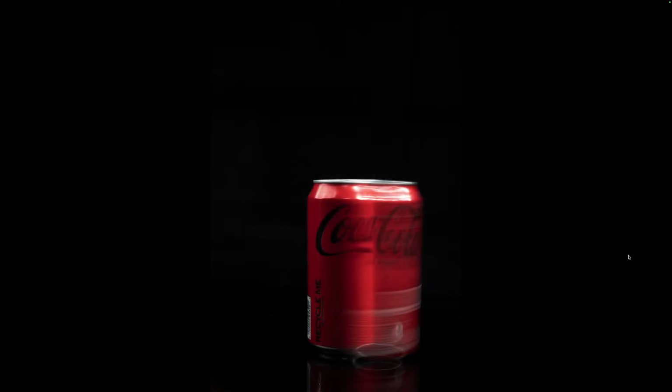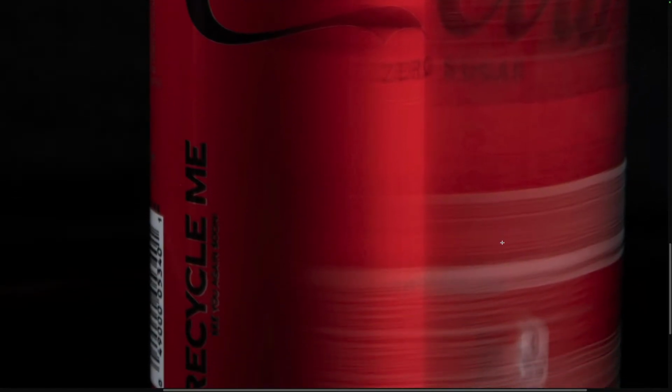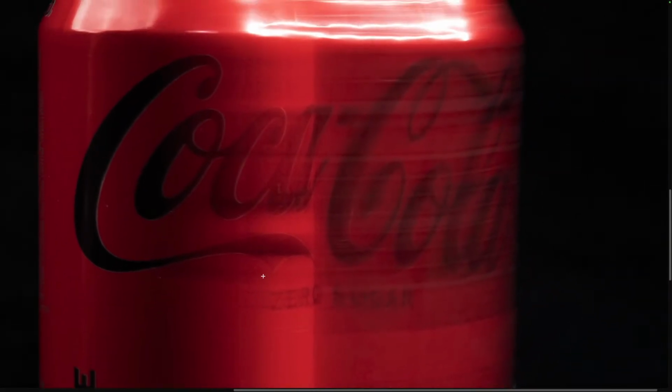Denise, there's a vibe here. There's a vibe here. And I mean, the way that you move the can so you can see Coca and then Cola on the other side is really trippy. Like I was going to ask, Denise, what's going on with seeing Recycle Me, see you again soon, although that's kind of cute, and seeing the barcode. But then I looked at the way that you moved the can.